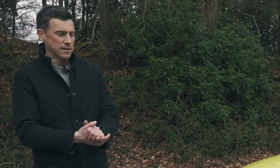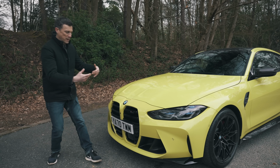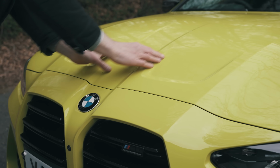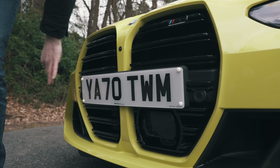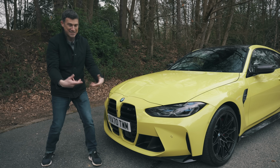Right, yes, this is where it all gets very controversial because of the new BMW huge kidney grille or beaver teeth or nostrils or whatever you want to call them. Now I think it actually works on the M4 because you have a different bonnet. Can you see this sculptured shape into it? It just blends in with that nose. I think the number plate actually helps it. It's the first time ever on a car that a number plate actually works and looks good and doesn't ruin the design, it assists it.